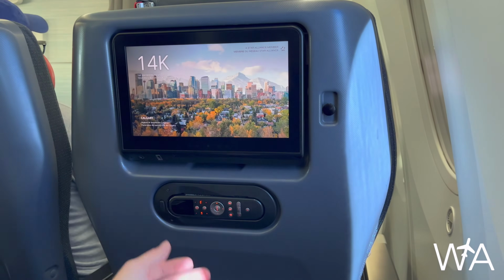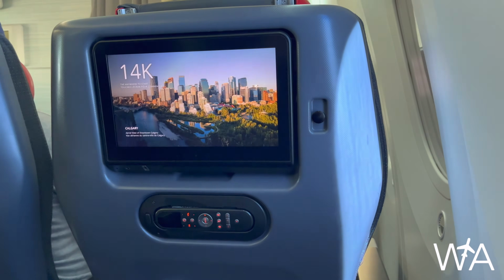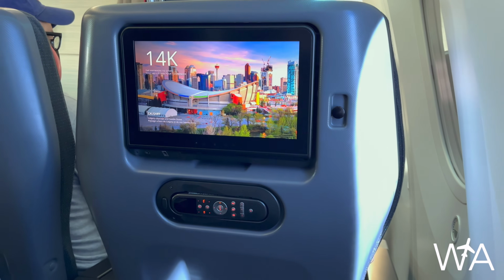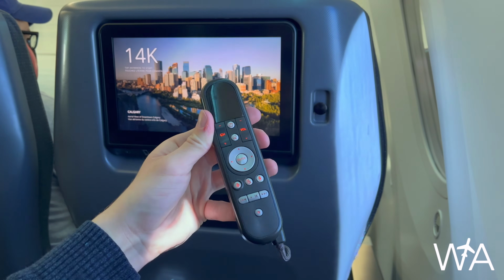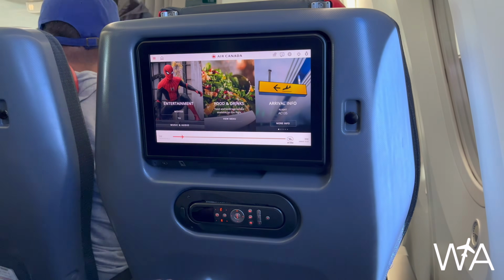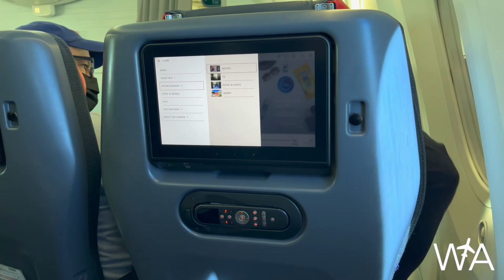Taking a look at the seatback entertainment screen next, the screen itself is tilt adjustable with a large range to allow for different viewing angles. On the bottom edge of the screen, there's a headphone port for connecting to the system audio and a USB 3.0 port for charging your devices. The remote for the screen is tethered to the seat with a cord and has various functions for navigating the system, though I find it much easier to use the touchscreen function of the system instead.